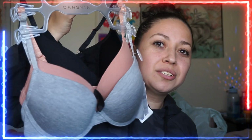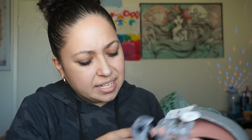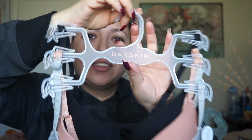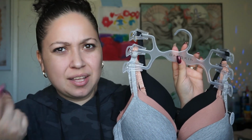Then I got bras, a bundle of bras, black, nude, and gray. This is like the neutral colors. You don't want to go crazy with your pinks or anything like that. They were $19.99, and they are from the brand Danskins Intimates. Danskins? That sounds very familiar. I don't know. Danskins sounds like, is this like a dupe of Kim Kardashian stuff? Skims? Is that what is ringing in my head? I think it is. But yeah.